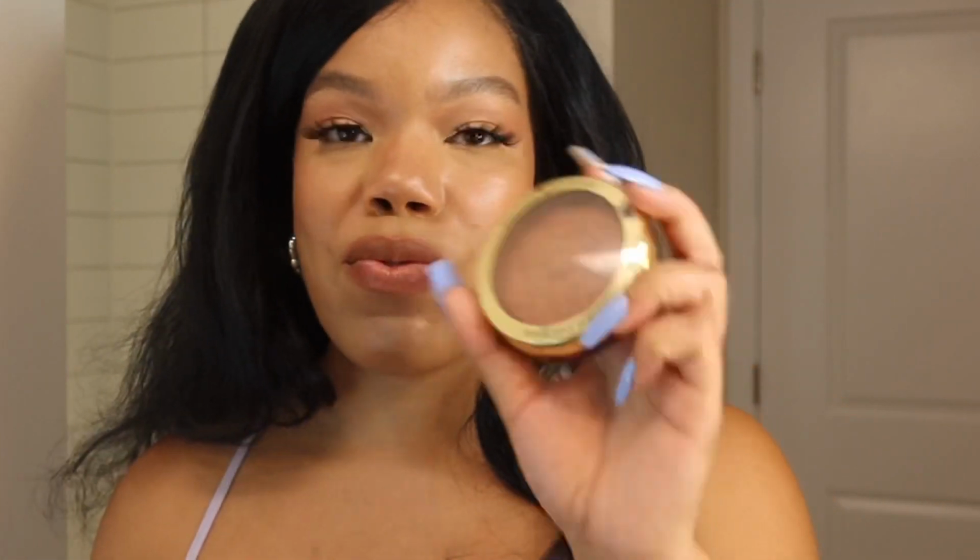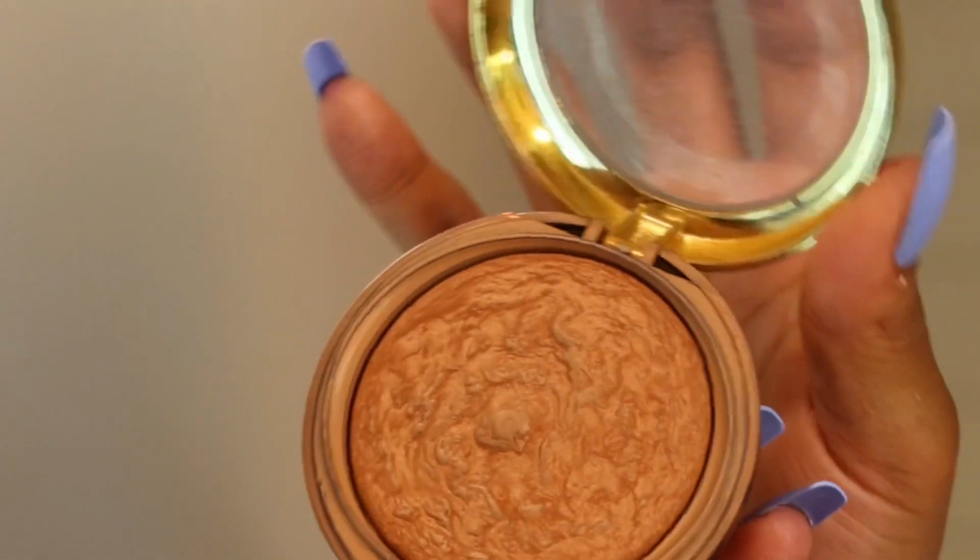Coming in with my bronzer, this is the Physicians Formula bronzer. I do want to try some other formulas, but this is all that I have at the moment, just getting rid of all the clutter that I have. I feel like it's the perfect round just to give me a little sun-kissed vibes. And this shade of bronzer is called medium to dark, and this is the bronzing veil, bronze booster.